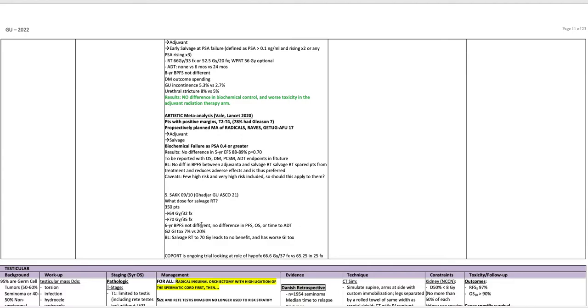The ARTISTIC meta-analysis looked at patients with positive margins, T2 to T4 disease. Note that 78% had Gleason 7. This is a prospectively planned meta-analysis of RADICALS-RT, RAVES, and GETUG-AFU 17, looking at salvage versus adjuvant radiation. Biochemical failure was a PSA of 0.4 or greater. The results: there was no difference in 5-year event-free survival, 88 to 89% with a P of 0.70. This is to be reported with overall survival, distant mets, prostate cancer-specific mortality, and ADT endpoints in the future.